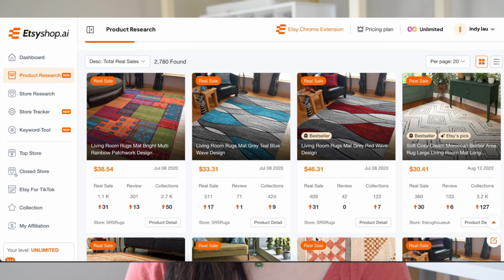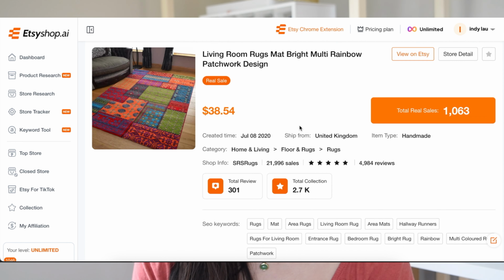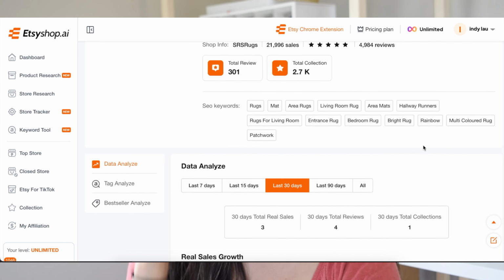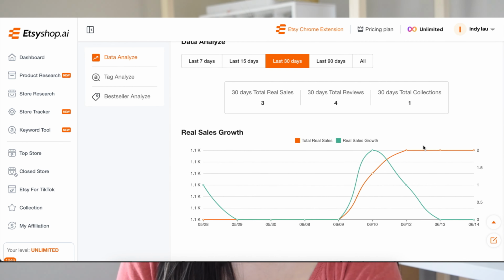Then you can click onto product detail. You can see who is selling it, when it was created, where it's coming from, the category it's in, things of that sort. So you can really drill down. Honestly, everything is clickable. You can see everything from the shop info, and I'm sure if you click on it, it goes to their store, where you can look at their items even more.